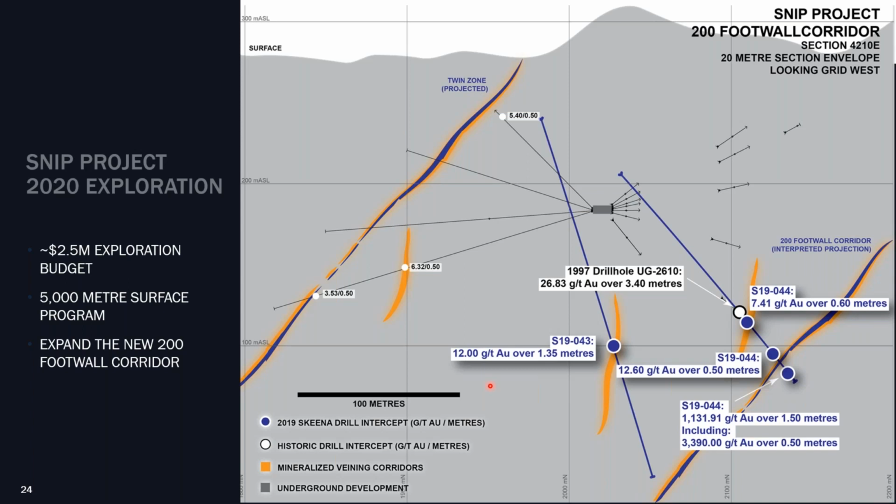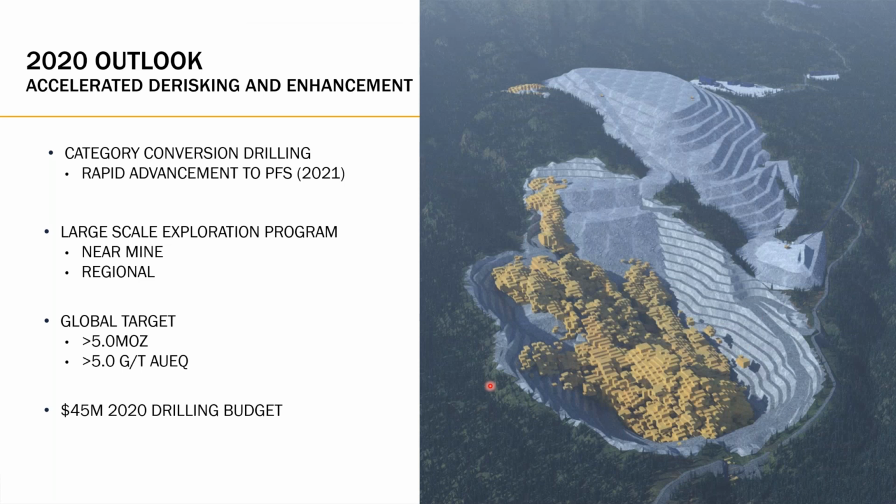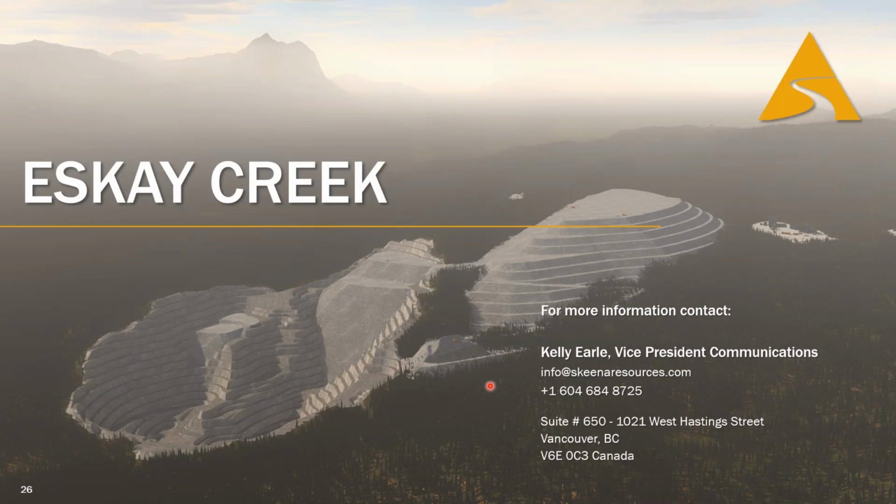So again, if we just take a look at our summary slide over our 2020 outlook, it's category conversion drilling, because we really want to rapidly advance to the PFS, which is going to be due in 2021. Again, that large-scale exploration program in the near mine, as well as the regional targets that haven't been tested. Our global target for Eskay Creek right now, the short term, is 5 million ounces at 5 grams per ton, and we're anticipating a $45 million 2020 drilling budget at Eskay Creek and another $2.5 million at Snip.